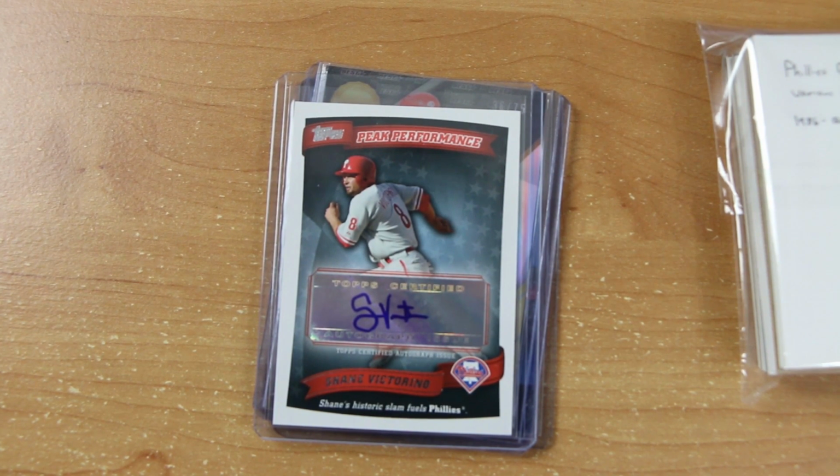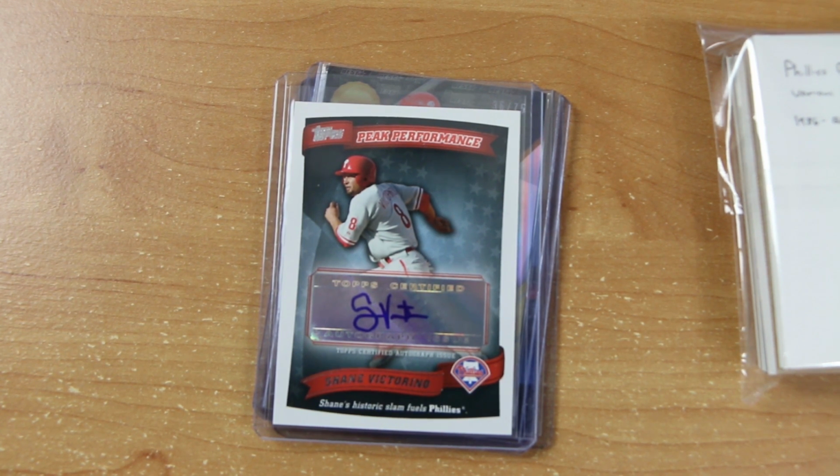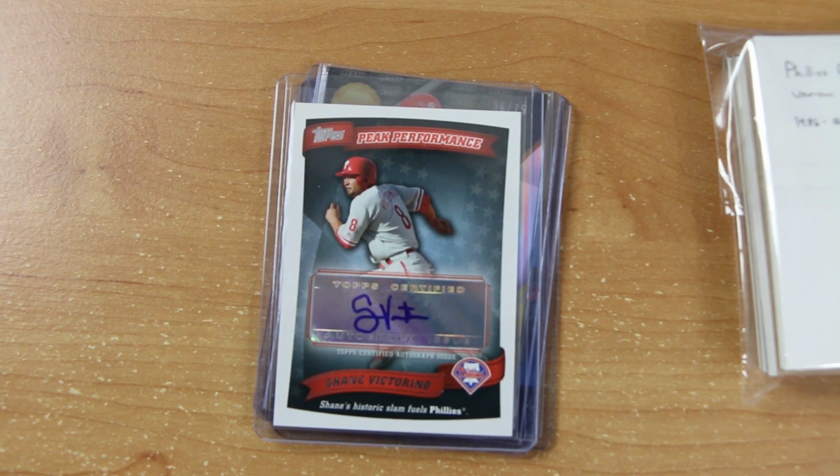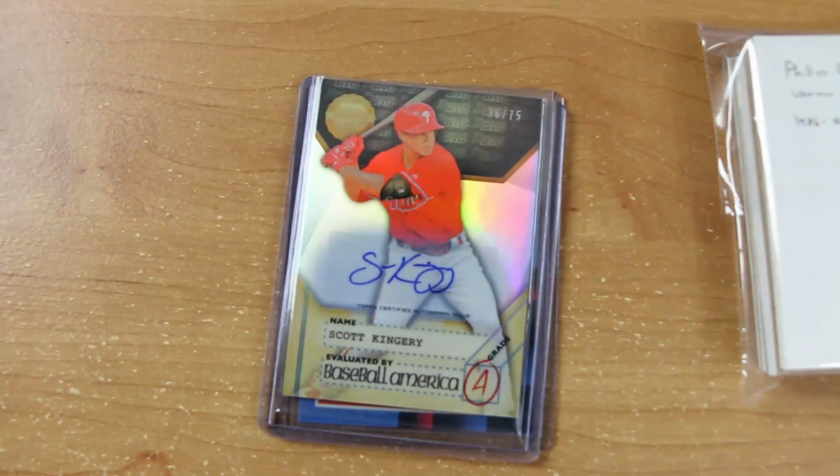And see, this is what I'm talking about. I enjoy collecting Shane Victorino because he's a Philly. I really enjoy collecting Shane Victorino because I got to watch him play. And this card features his Grand Slam, which took place against the Milwaukee Brewers in the 2008 National League Division Series. I was at that game. I can remember how electric the crowd was. The crowd went absolutely bonkers as that ball sailed over the left field wall. So that's just fantastic. Thank you very much.